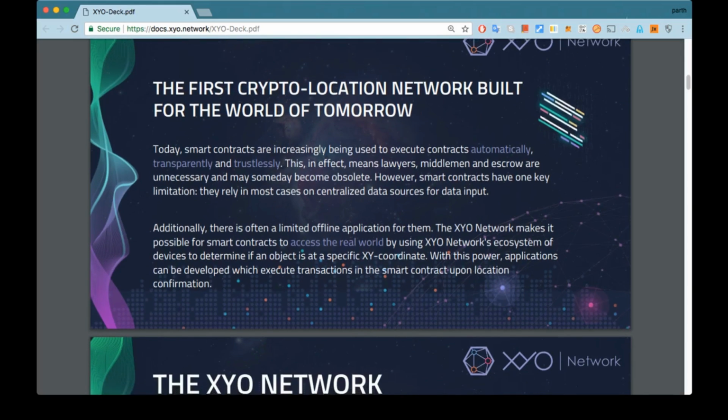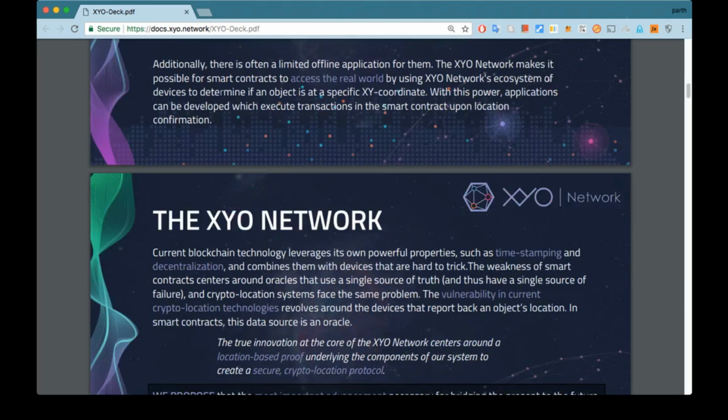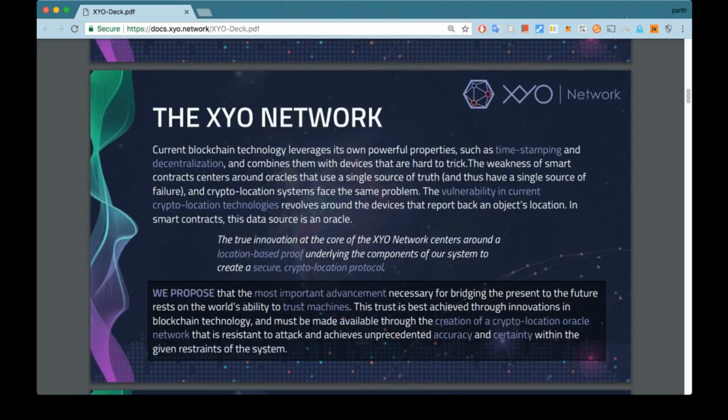The XYO network makes it possible for smart contracts to access the real world by using XYO network's ecosystem of devices to determine if an object is at a specific XY coordinate. With this power, applications can be developed which execute transactions in the smart contract upon location confirmation. Interesting. So the one problem with smart contracts is that in most cases it relies on centralized data. So they're going to have the proper location confirmation to have a transaction, and that's going to solve that problem.